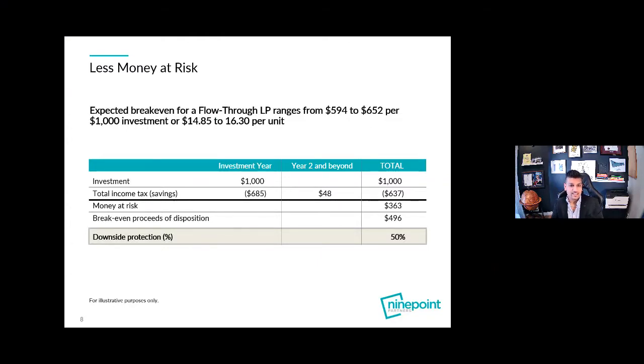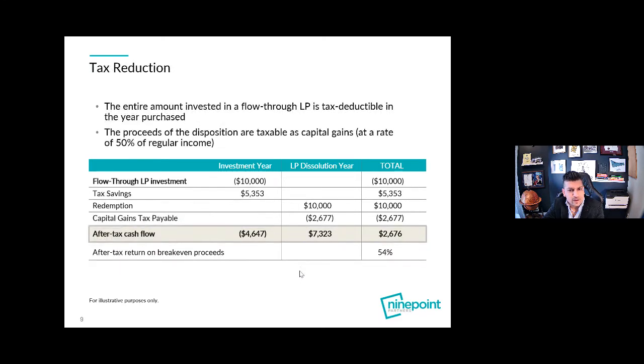Wow. That's amazing. So obviously, if you've got some money, and you're in the highest tax rate, and maybe you had a house sale and you have a big capital gain, there may be some ways to actually reduce your tax bill. This is interesting. So why don't we move to the next slide there? And it's about the tax reduction.